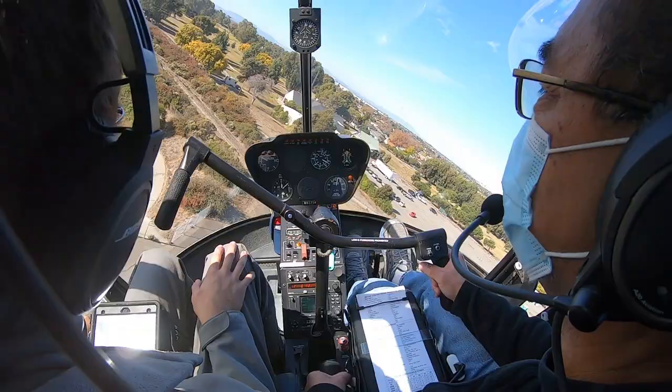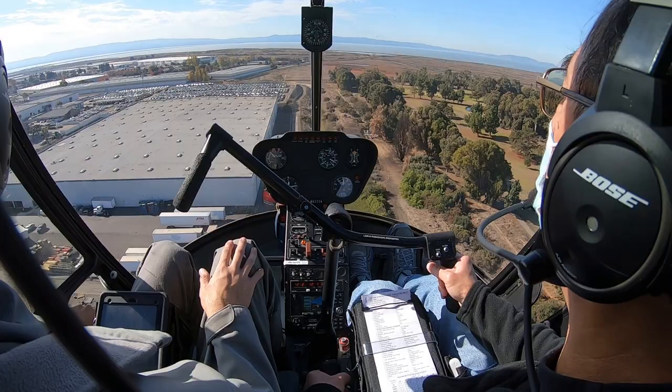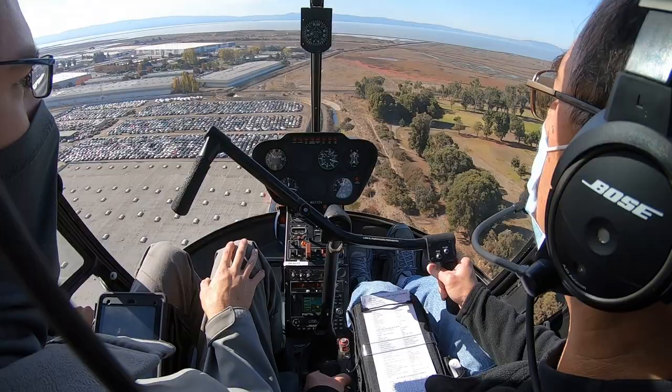Hayward Tower, Cessna 328 Tango Alpha, short 28 left to Zulu 1, left close traffic. Number 328 Tango Alpha, roger, stand by, traffic. Alright, clear left, center, right.